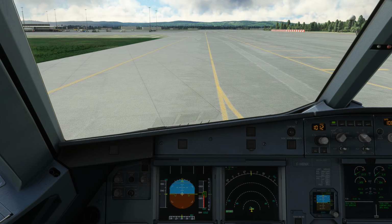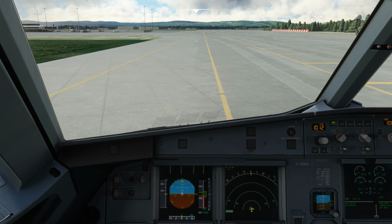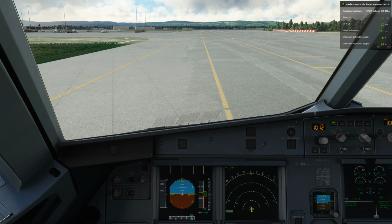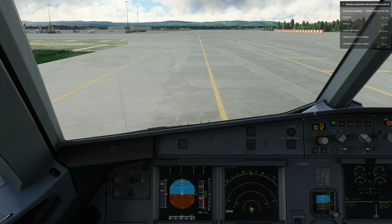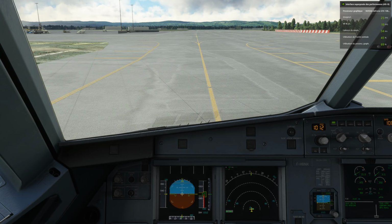Skyven 7950, ready for push and start. Station calling, say again. Skyven 7950, ready, permission start. Skyven 7950, permission start approved, QNH 1012. 1012, permission start approved, QNH, Skyven 7950.